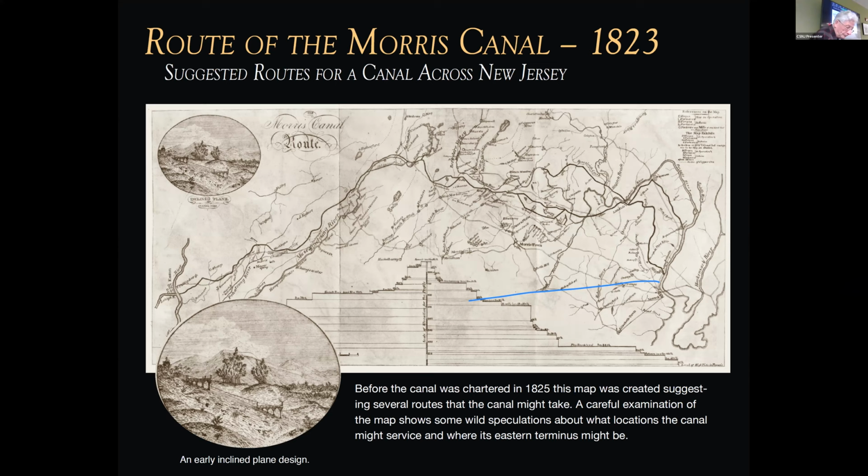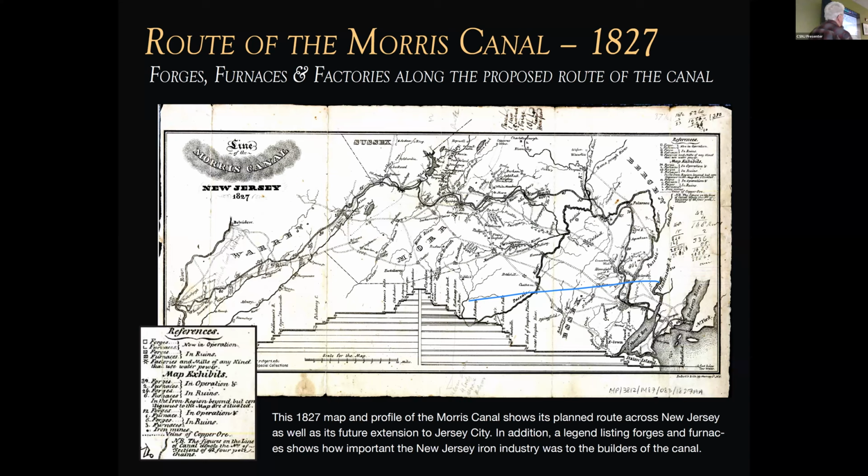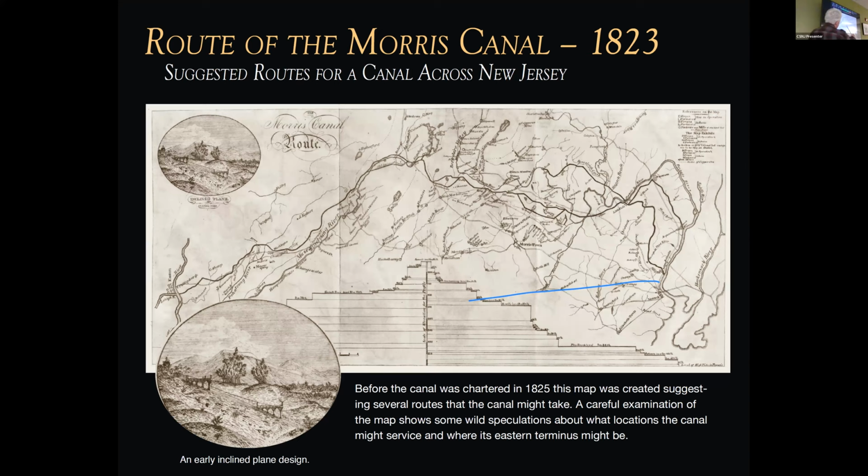This is not quite the same map, but it's on the same scale and the same idea. 1827, the route of the canal is now pretty much fixed. He's actually hired some engineers, or what passed for engineers in those days, and a surveyor who really knew his business and has really established a route that we would recognize. There's something I forgot on the last slide, because this little inset is really interesting.